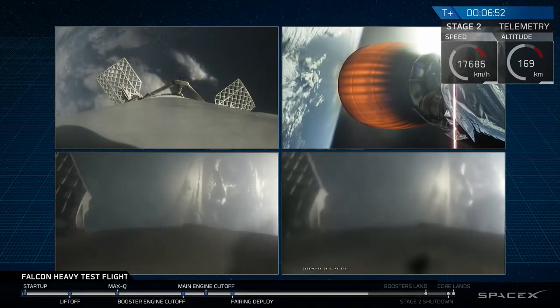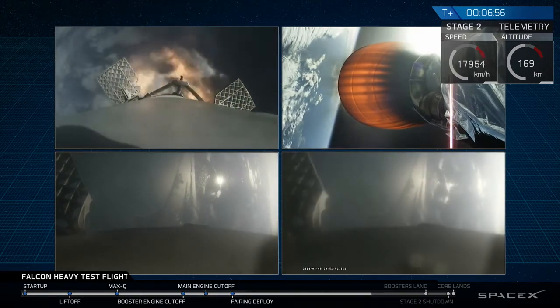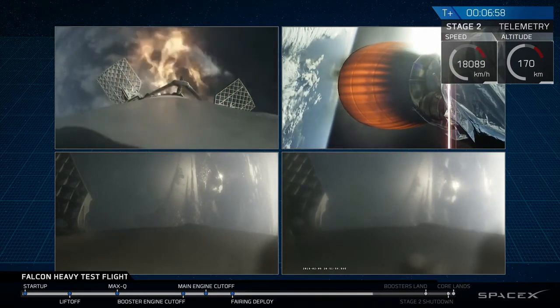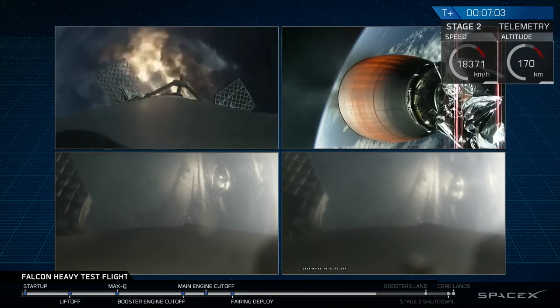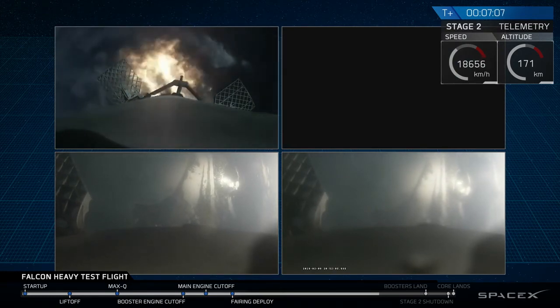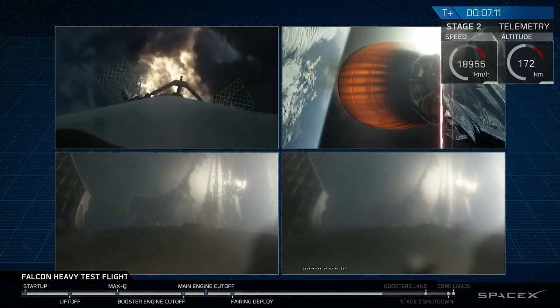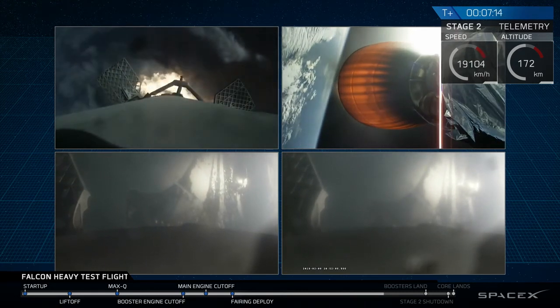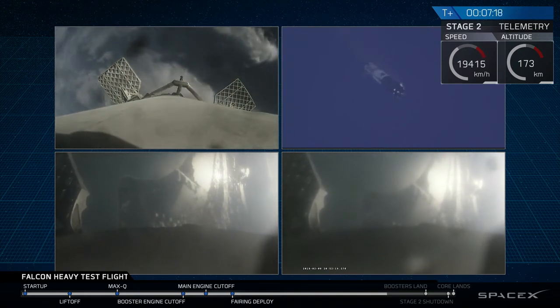Side boosters entry burn shut down. Side core entry burn target. The center core in the upper left of your screen performing its own re-entry burn. You can see the edge of Cape Canaveral in both of the side booster cameras as those are coming in. Center core entry burn shutdown.